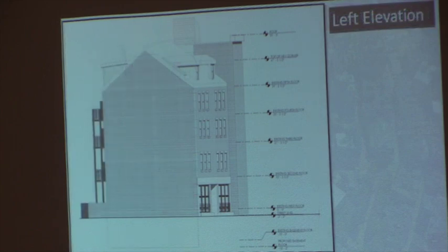The building is under 55 feet in height. This is a left elevation, as you can see. This is, well, I would say it's existing, but it is. So there's 2 existing dormers here. And as you'll see from the rear, once we get a rear elevation, we're just making it 1 dormer. And this is a left elevation. This would be the parking lot here.